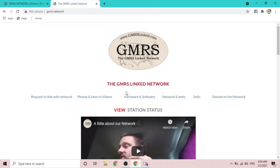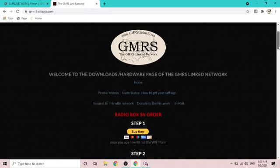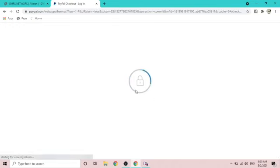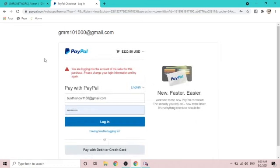So here we are at gmrs.network. For those of you on Facebook, it's gmrsgroup.network because, well, Facebook's douchebags. So the Radio Box SN is considered a piece of hardware, so it's going to be under the hardware and software page off the website. Once you go to the hardware and software page, you click Buy Now. Buying now will take you to a PayPal link, and you pay via PayPal.